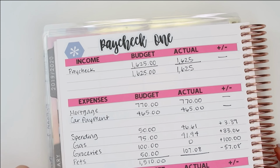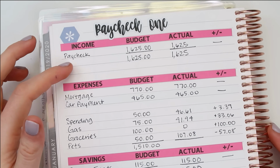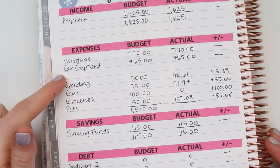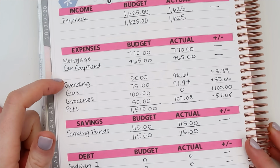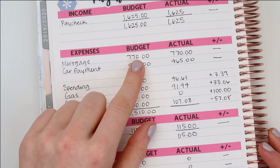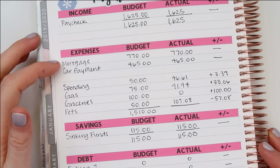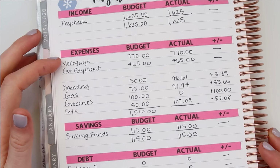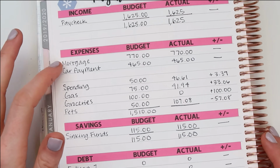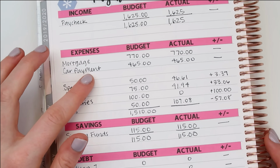So actually first, let's take a look at my first paycheck budget. You can see I just had my paycheck come in. I paid mortgage, car payment, those are the same amount all the time. And this is not my whole mortgage payment, this is half of it. I split it into two, and then it is actually paid on the first, but it comes out of our joint account, so I just transfer this money over twice a month, and then I don't have to actually worry about the payment being made. I just make sure that it actually was paid.